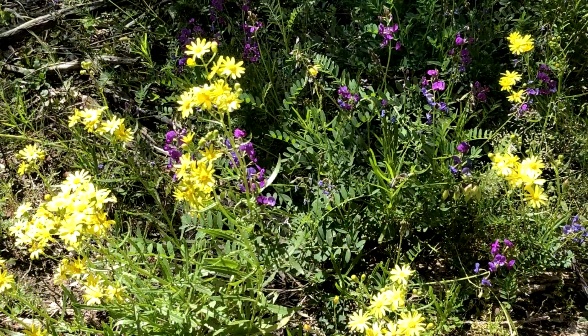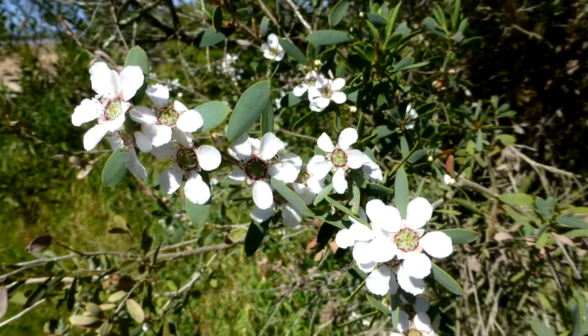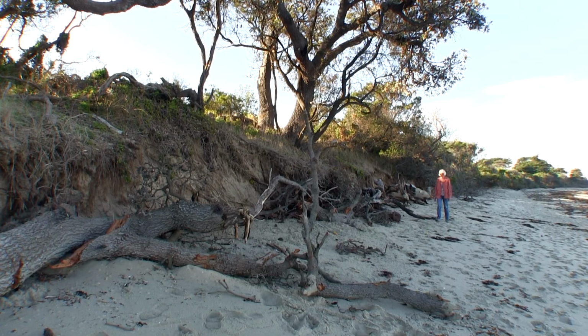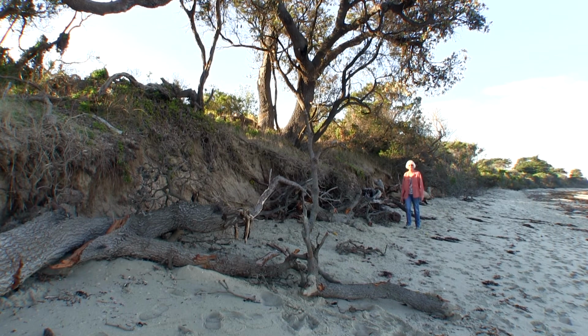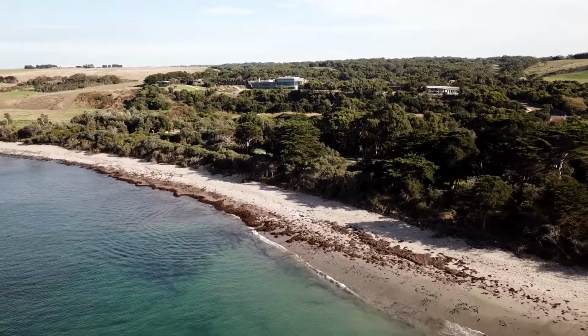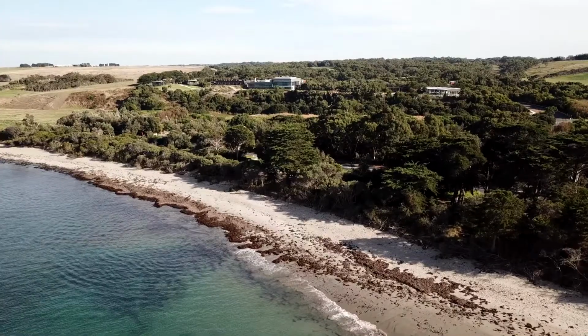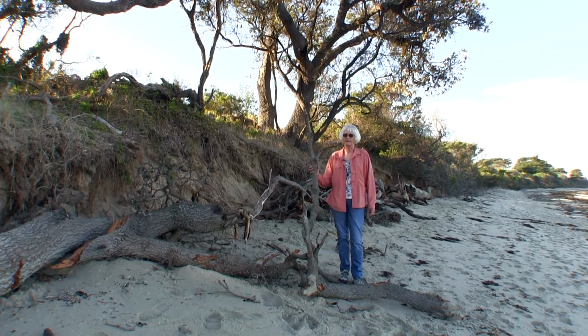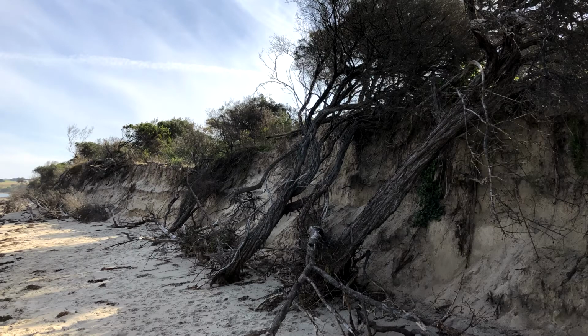And also there are up to 8 ecological vegetation classes, which is different types of vegetation communities along the whole dune system. This is one of the most significant patches of the vegetation community, Coast Banksia woodland, along the Inverloch foreshore. It has been quite stable from the 1970s through to about 6 years ago when erosion started. During the past 6 years, quite a number of the old growth Banksias, as the dune has eroded further inland.